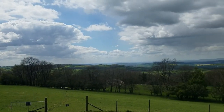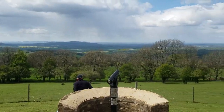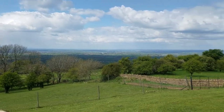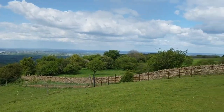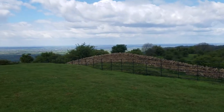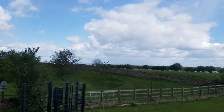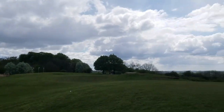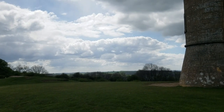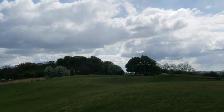This is the view from the base of Broadway Tower. I don't know if you can see it on this, but it's kind of snowing, hailing at the minute. Typical bank holiday weather. Sunshine, cloud, snow and hail. This is England.